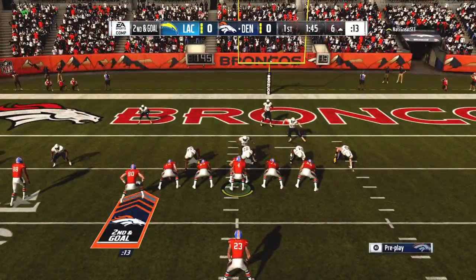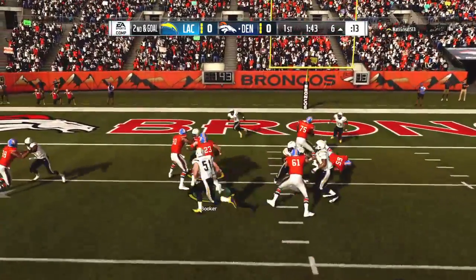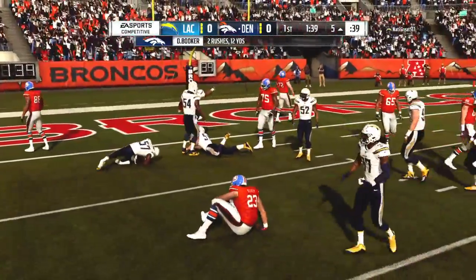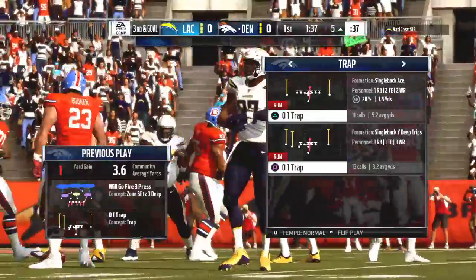They'll give it to him up the middle. And they'll get him down here at about the 5-yard line. Call it a gain of a yard as they get a little bit closer here.